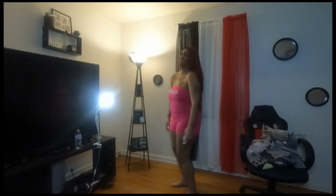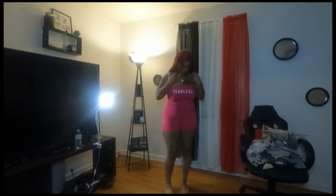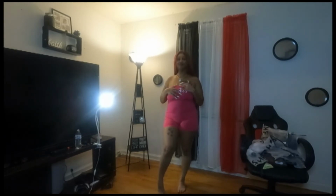Okay, okay. All right, so this is the one-piece romper, pink, and it says Fearless. Got the shorts. And I'm not wearing a bra, but I do prefer, you guys with a big chest, to get a bra to go with this. But anyway, what do you rate this outfit from 1 to 10? I give it an 8. Why you give it an 8? I like the way it matches your skin tone. Looking good, though, looking good.